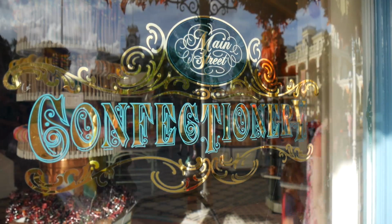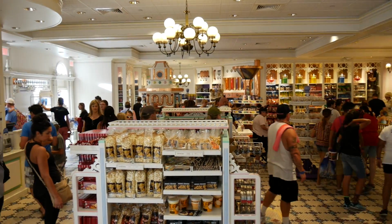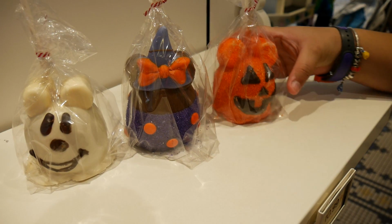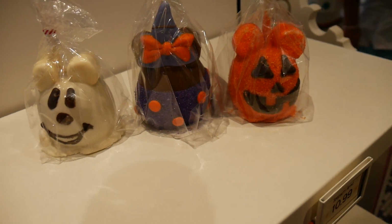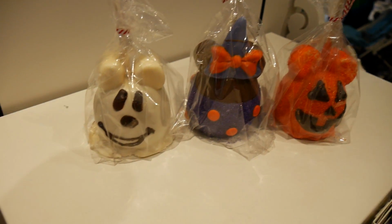Let's go. Okay, so the first place on our list is, of course, the confectionery, because they're going to have the sweets and the treats, all the good stuff. We're going to see what specialty Halloween stuff they have. How much more Halloween can you get than caramel apples? Three selections here for caramel apples: a cute little Mickey pumpkin, a mini witch, and a Mickey ghost.